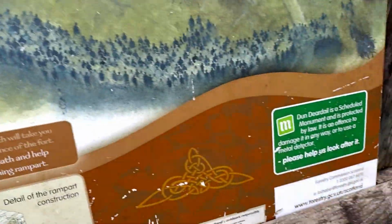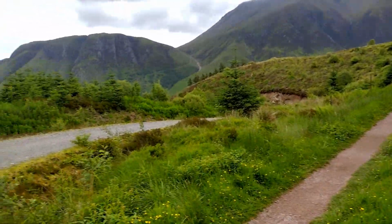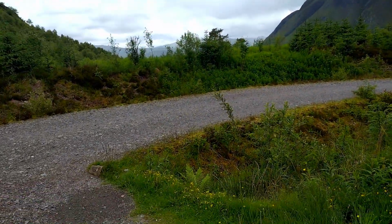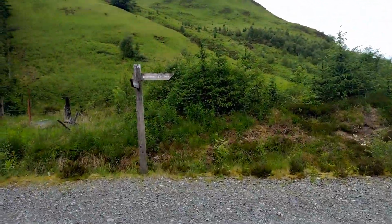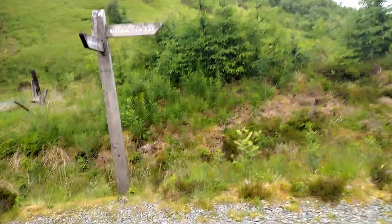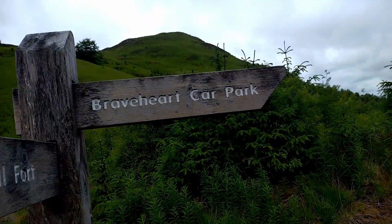Well, that is lovely. And if I ever come up here, I will be marching up that hill to look at that fort. But right now, today, no. We are headed downhill towards a different thing. Braveheart! We're going to your car park!